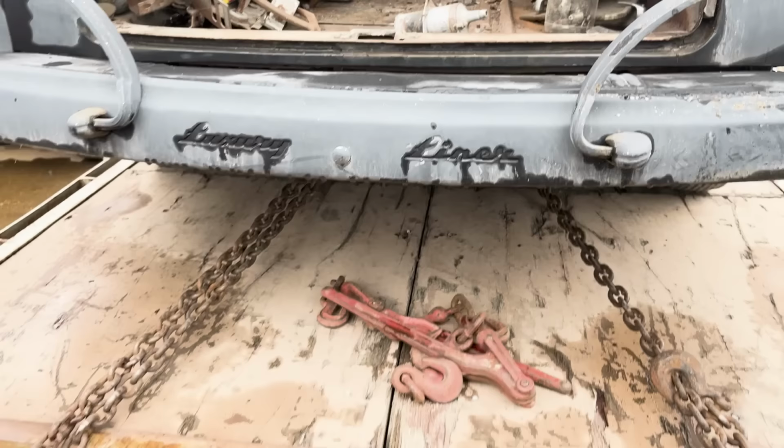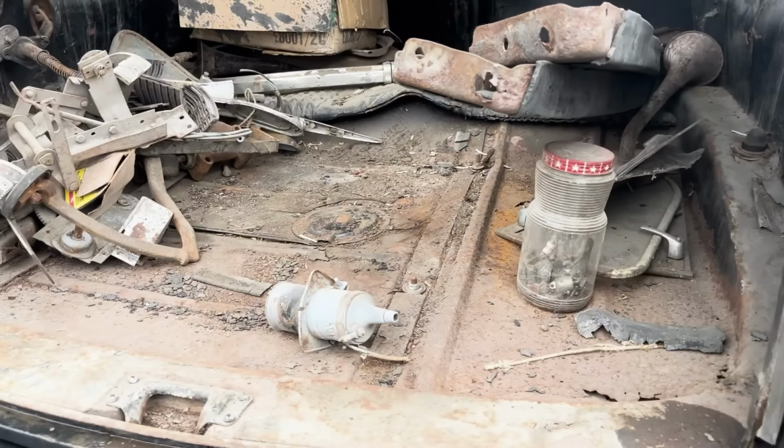Do you think they'd ever do something like that nowadays? No, like actually never. Stamp a bumper? They put so much extra work into these because they wanted them to last and they wanted them to be the best. Yeah. The cars are still just going down.